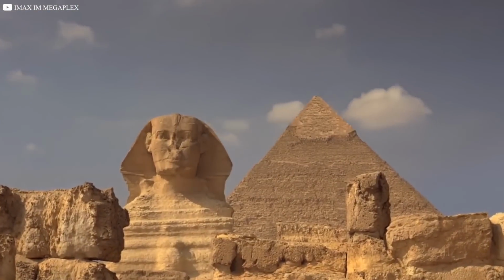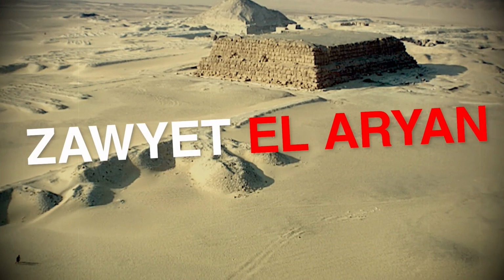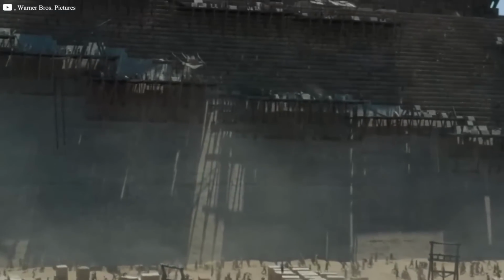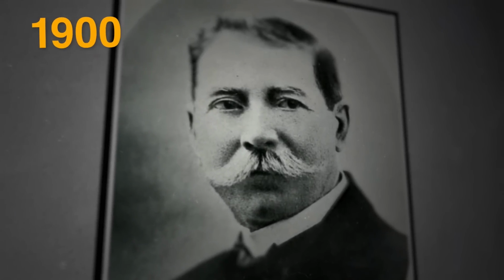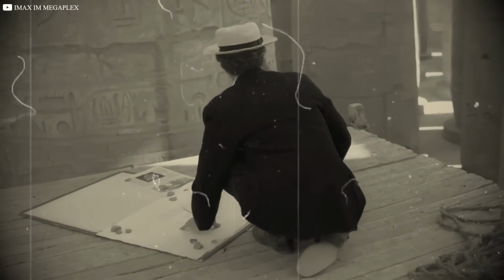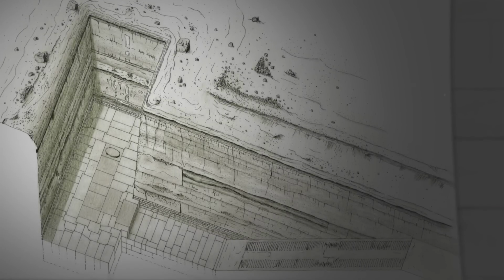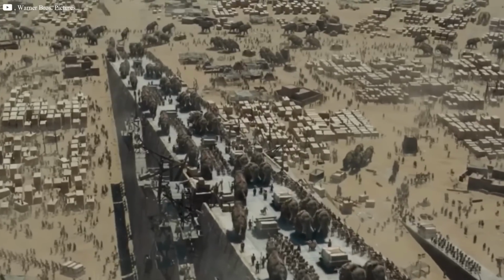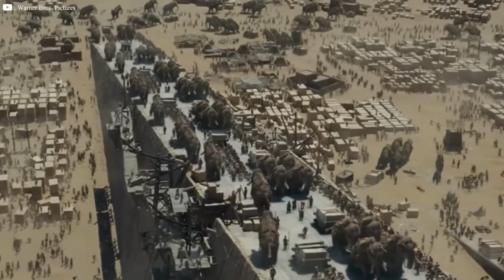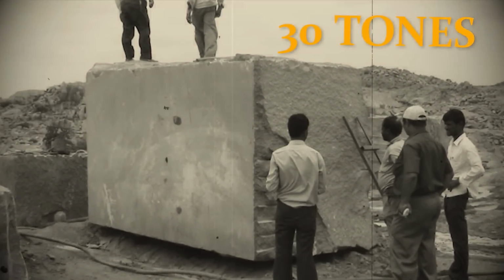Zayat el-Aryan, the Sealed Mystery. Between the famous pyramids of Giza and Abu Sir lies a place few people know about, Zayat el-Aryan. It once held a mysterious unfinished pyramid, but what's strange is what lies beneath. Early in the 1900s, a man named Alessandro Barsanti led the excavation. What he found was shocking. Deep underground, they uncovered a massive T-shaped shaft carved straight into solid bedrock. The walls were smooth, the cuts were precise, far too perfect for the simple copper tools of ancient Egypt. Even more curious, the site held huge pink granite blocks, some weighing over 30 tons.